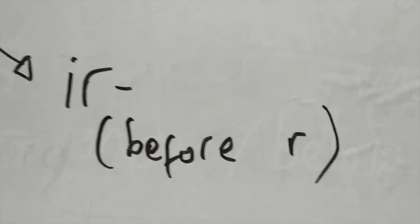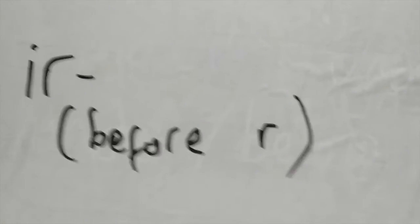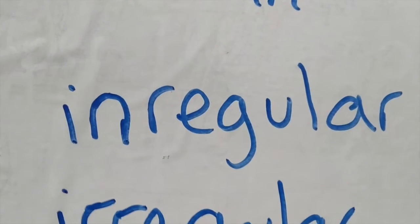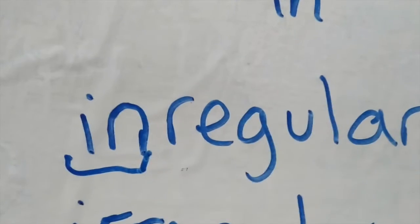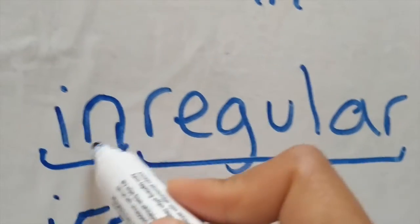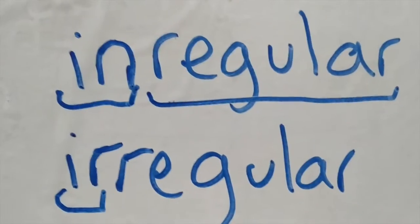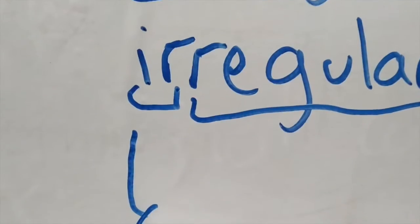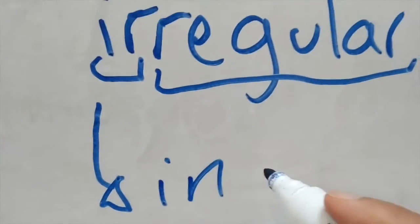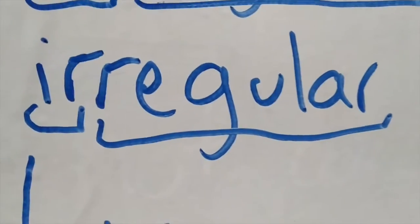Here's another example. The prefix in can also change to the prefix ir, and that only happens before an r. So, for example, if I wanted to say something was not regular, I could use the prefix in, because that means not, and the root word regular. However, you would never see it in this form, because what would happen to the in? It would change to ir, and this is the form you would see it in, irregular. Once again, this ir does come from the prefix in. It's just a changed form. And you would end up with ir.